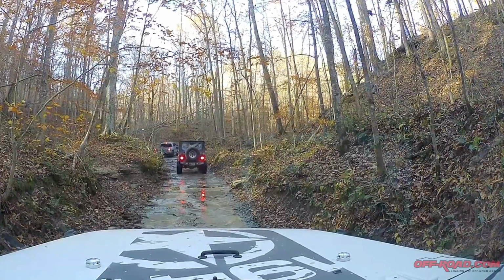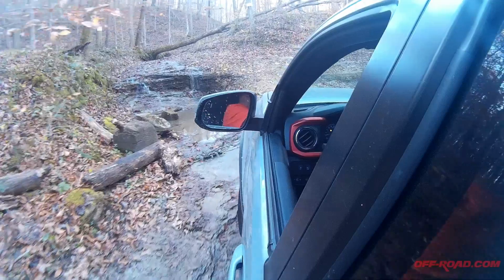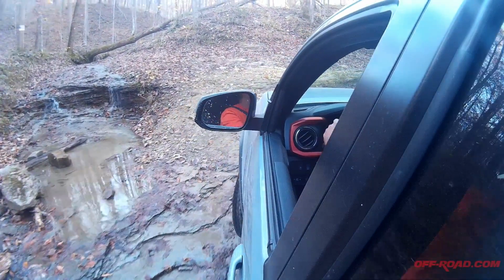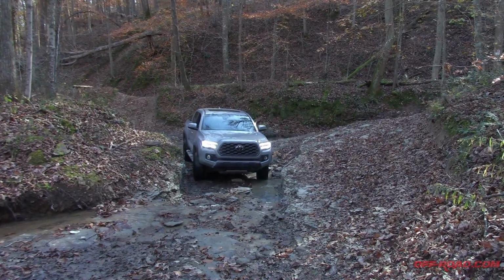Right now I'm going through a section called the Little Waterfall. It's not a particularly difficult obstacle, but it does have some razor rock on it. I am using my side mirrors here. Hopefully it'll be okay.